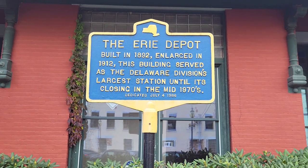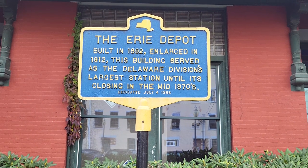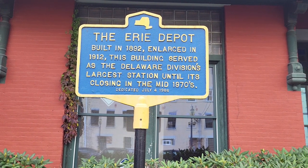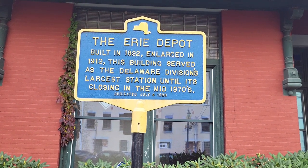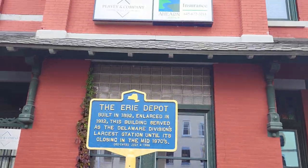A little history on the Erie Depot here. It was built in 1892. It was enlarged in 1912. This building served as the Delaware Division's largest station until its closing in the mid-1970s.